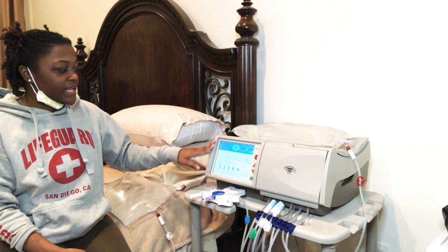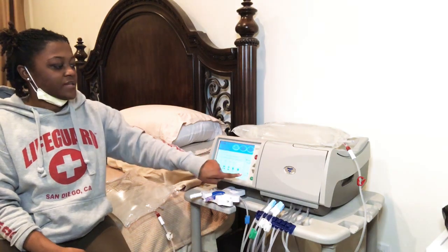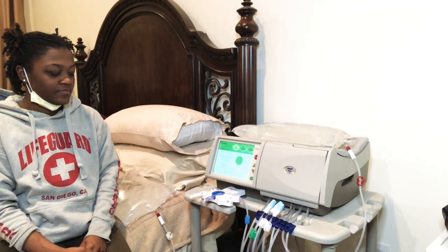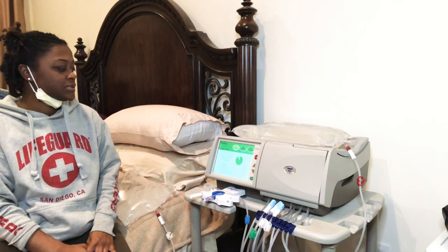So now it is verify the bag connectors. You want to go ahead and click next. Verify the bags that are connected. I said connectors.